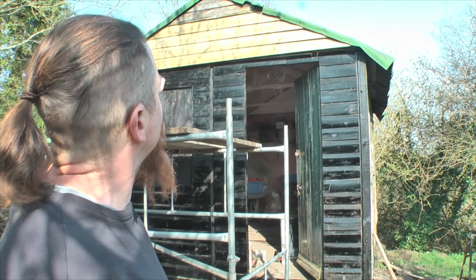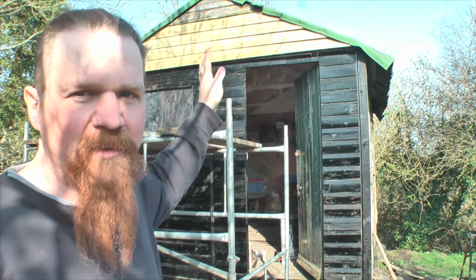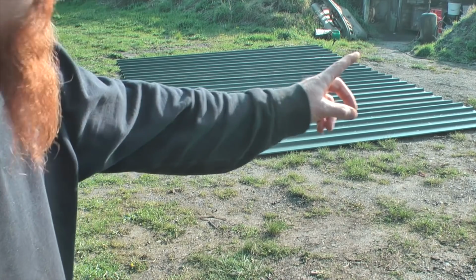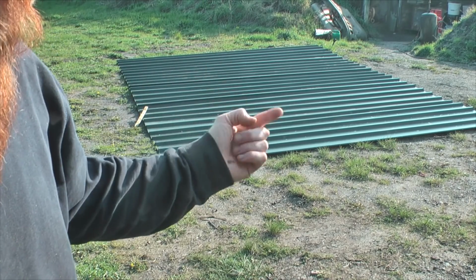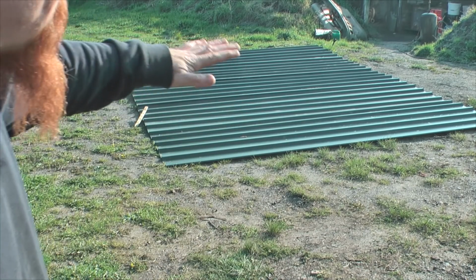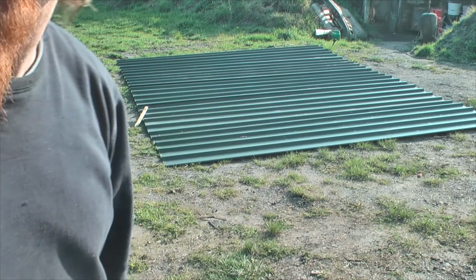My first job on this then, I've replaced the shiplap that was rotten there, is to strip and replace the roof. So you can see behind me the roof sheets that I'm going to use. The only sheets I could get were 12 footers, which is fine because I'll just cut them all in half and then they'll be right for the roof. So I've laid them all out to make sure they're going to fit. Because obviously with box profile you've got a bit of a limitation in where you can overlap them. So yeah, I find it best to do it on the ground first before you go putting it up on the roof.